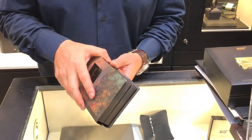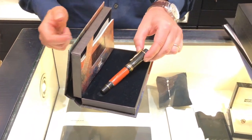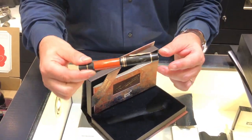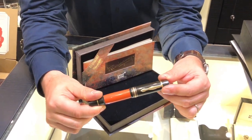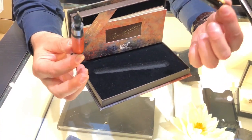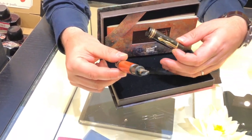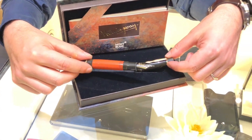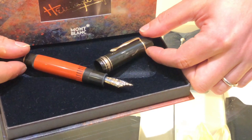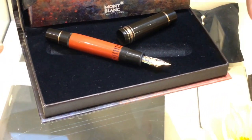Who doesn't know this pen? This is probably the most famous. This is the first limited writer edition. This is not just the first writer edition, this is the limited edition, because this is where it all started. Probably the most important role that Montblanc had in our passion is to create for the first time a limited edition.